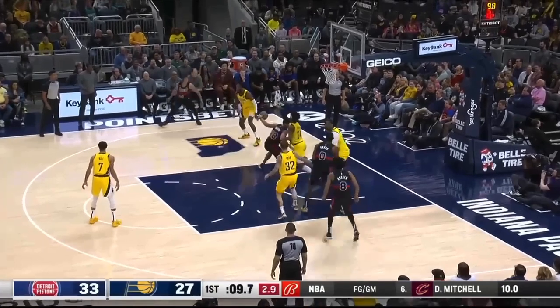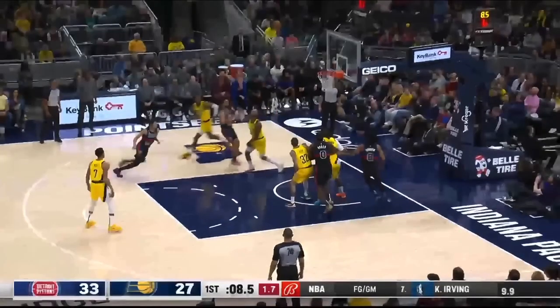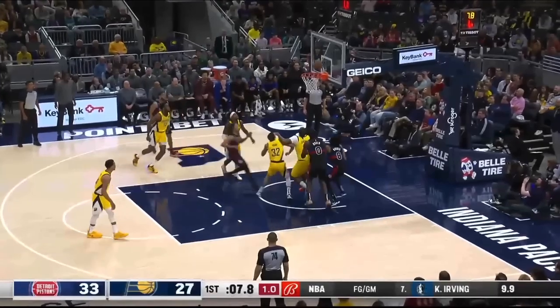Again, these box outs are just a train wreck. Look at this. Stop. You use the lower half of your body. Someone's got to move Jalen Duren. No one's moved Jalen Duren. He's in the charge circle.